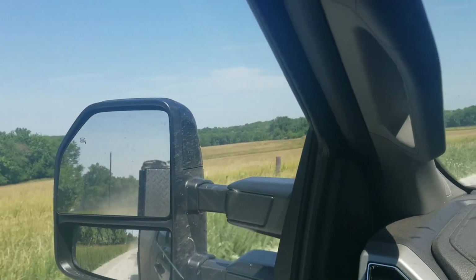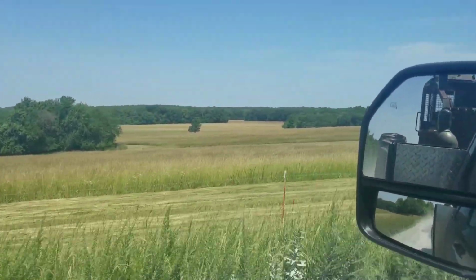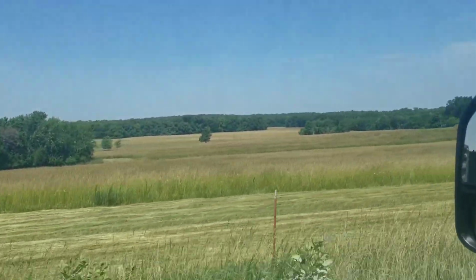Hay's in full effect right now. Everybody's laying hay down. Big field of hay, big field of grass.